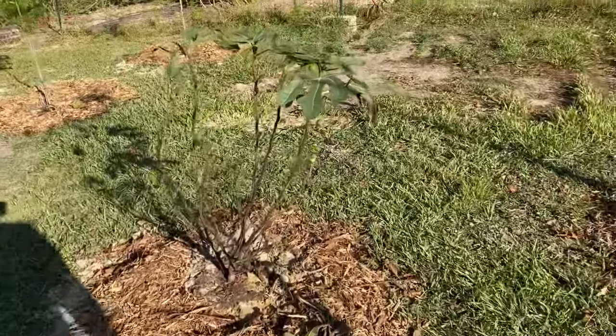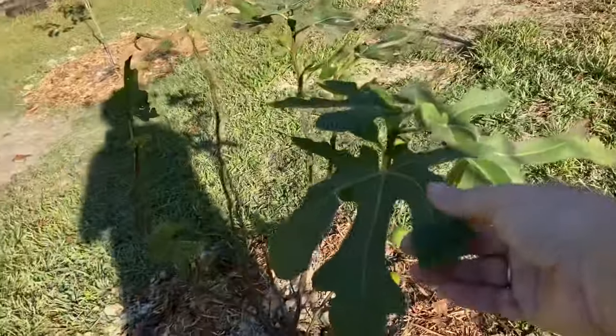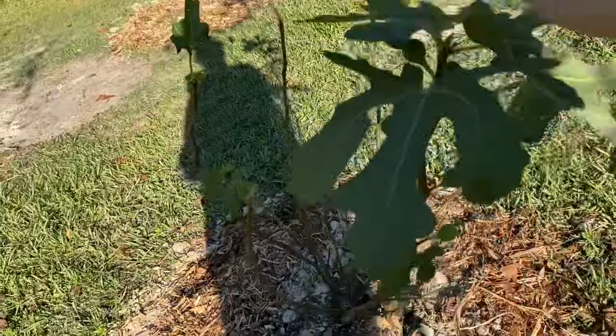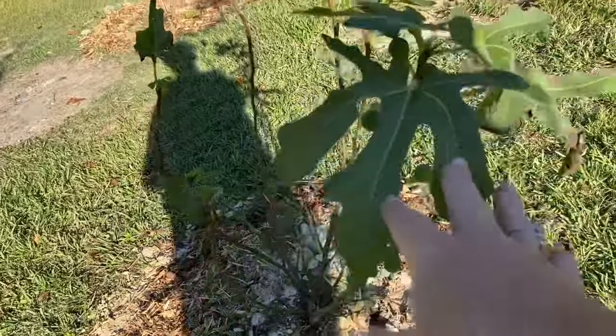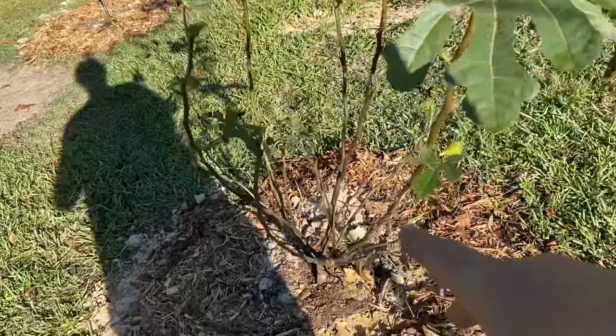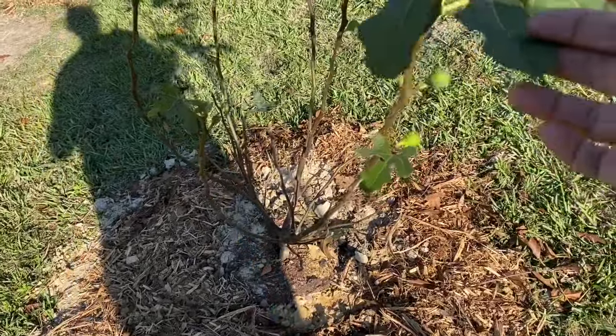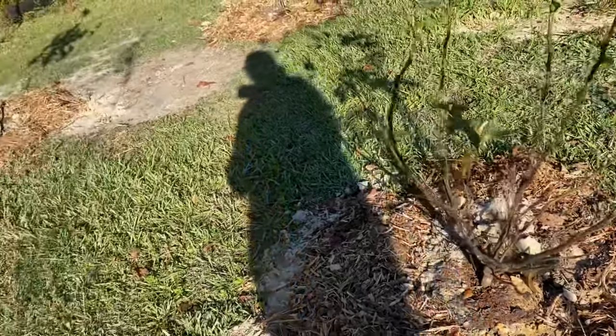Here is my O'Rourke fig. These figs I do not believe are gonna ripen before the weather changes. That's okay. And you can see that this fig's already been pruned into a bowl shape, so for right now I don't have to do anything with that.